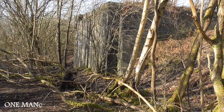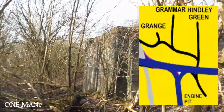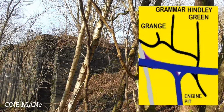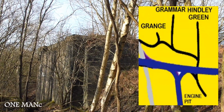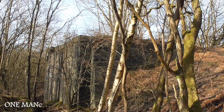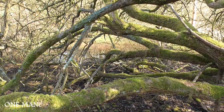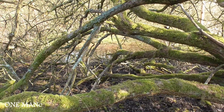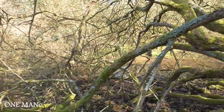As you can see, there's another mineral line going over the top of us. This served Hindley Green collieries. It also had a connection to Grange collieries, which then joined on with a Great Central line. So very busy. Not a lot to see, I know. But this is just clogged with these dead trees falling here, there and everywhere and destroying every ounce of access.